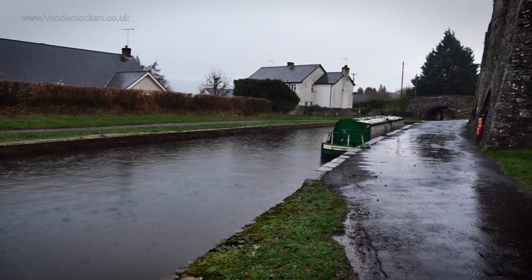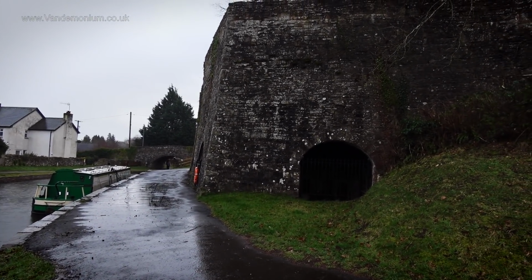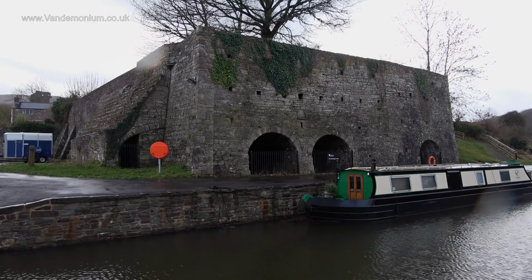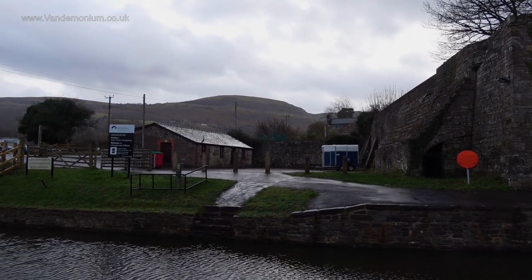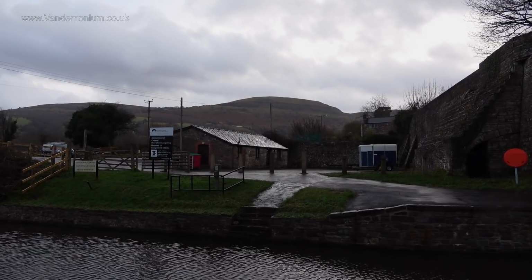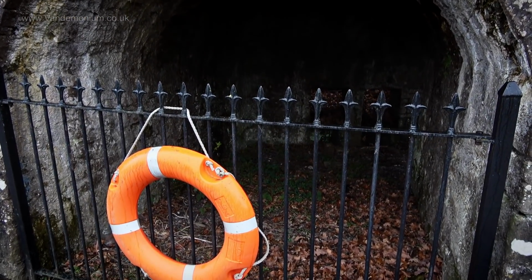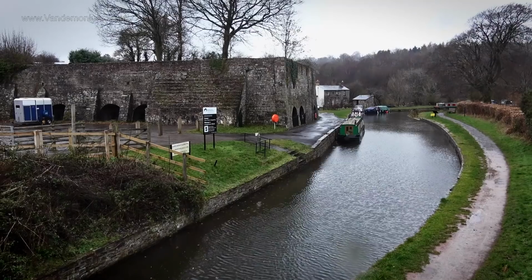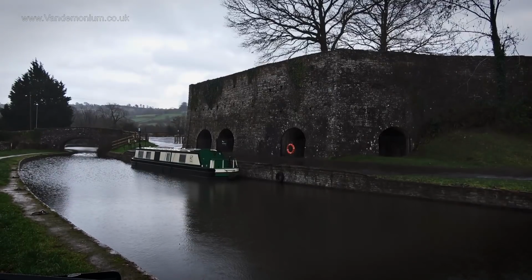The kilns are right next to the canal, so they would have burned the limestone and then loaded it onto barges to take it away. For a bit of context, there's the lime kilns, and there in the distance is Llangattock Edge, which is where we were earlier, where all the limestone was quarried and brought down to the kilns on the trams. That's one of the kilns, and there are several of them. Just a brilliantly connected system. Wasn't the Industrial Revolution marvellous?